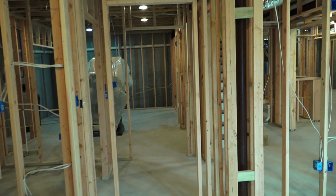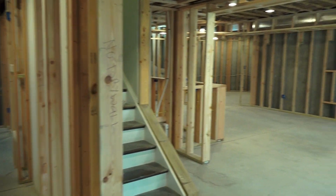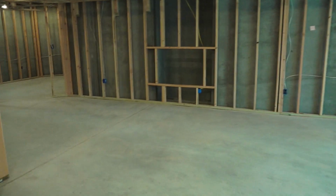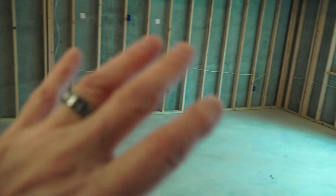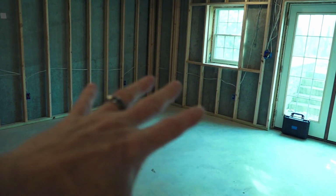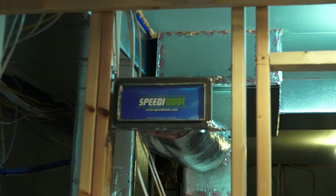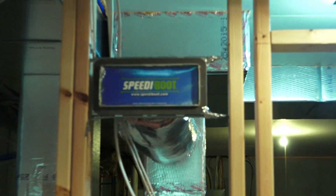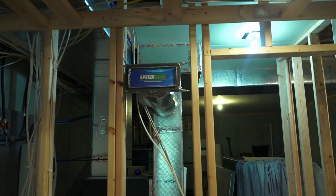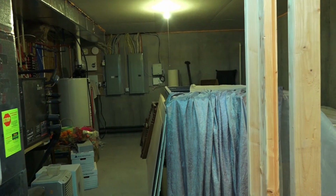And then we've got the bedroom door itself going back out into the main area. So that's our gym, our bathroom, and our bedroom. Our sitting bar area, our home theater area, which is going to have the TV on that wall and a big pit sectional over here. You can see another speedy boot right here on the wall. This one here is a return air. It's a high return on the wall that borders the storage room. Once we go through this opening here, we are back in storage where everything is going to remain the same.